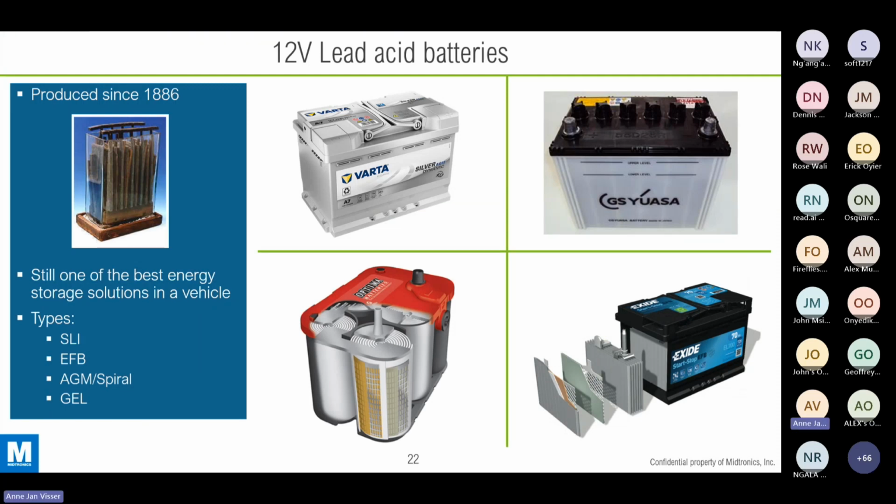Just as a short reminder, the 12-volt lead-acid battery, when did it really start? That was even back in 1886 when it was invented. Not exactly as in the picture, but soon after they start building more cells together, and it ended up being a 12-volt battery being a solution for many vehicles.